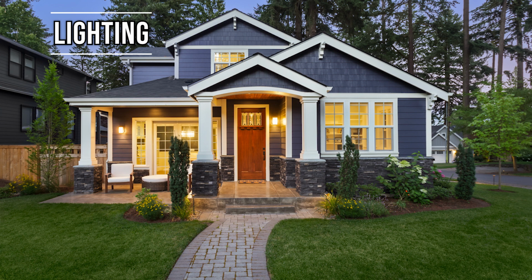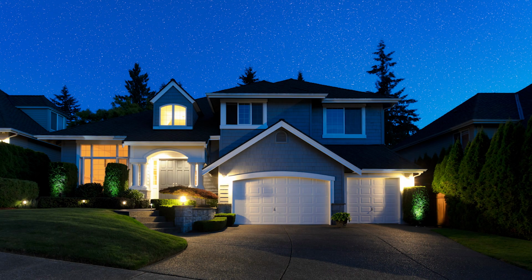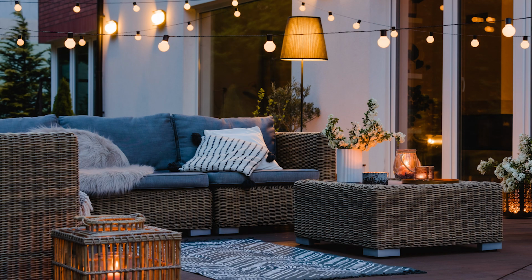Outdoor lighting. Outdoor lighting is a sure way of getting your home noticed by buyers at night. It also provides an extra element of safety, which is appealing to every home buyer.